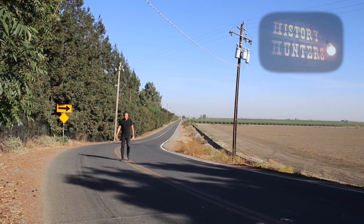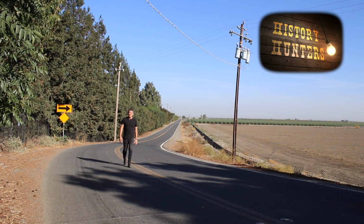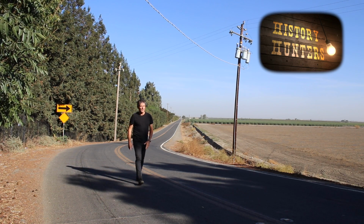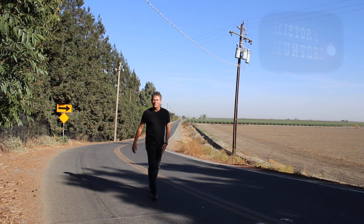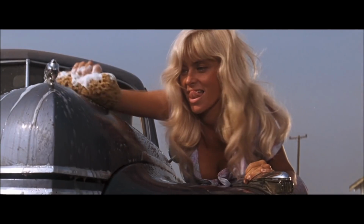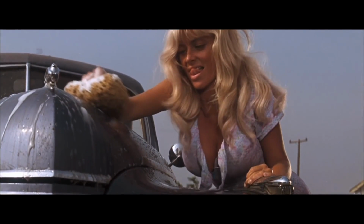So a guy in a truck just stopped by and he recognized me and said hi, and I told him that Cool Hand Luke was shot here, and right now we're going to go up and show you the scene where the famous car wash scenes were taking place that turned on so many people so long ago.